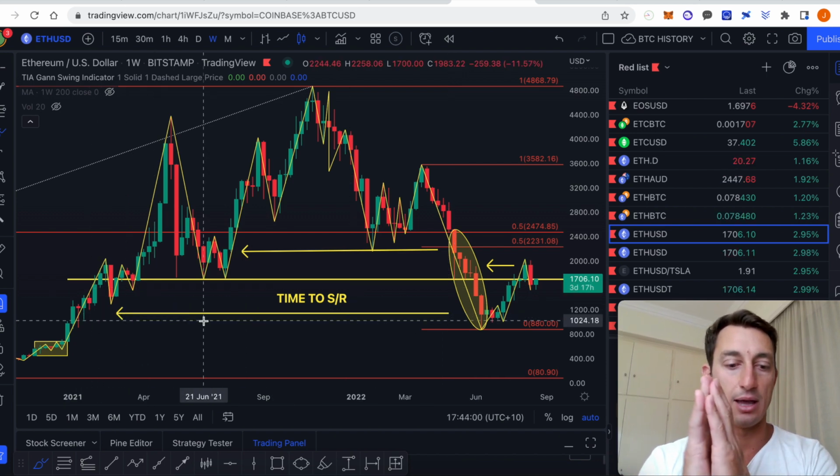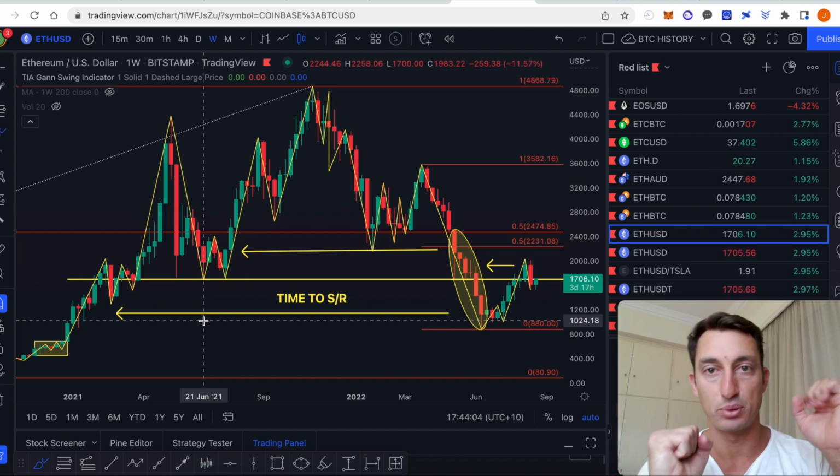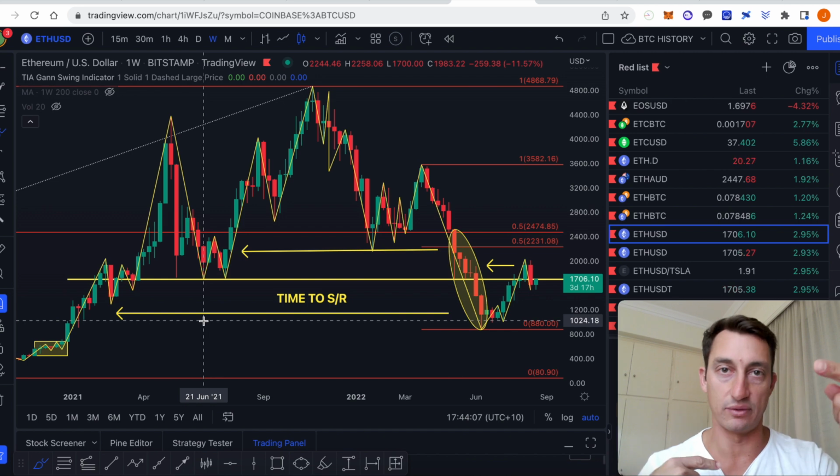So when you've got a big time frame between where the market action is now and the previous support or resistance, because this works on the flip side as well to the upside, then you have a much cleaner pattern for the market to break down.